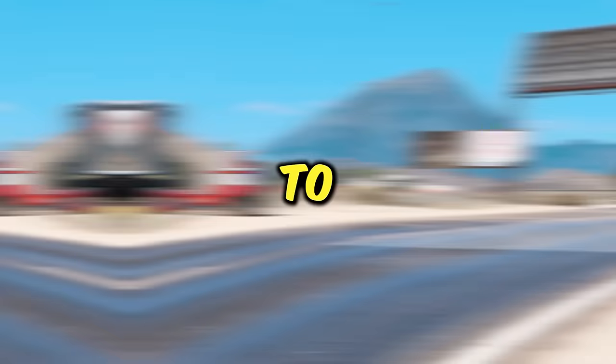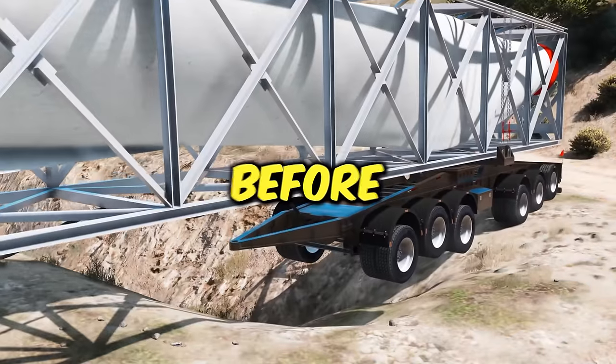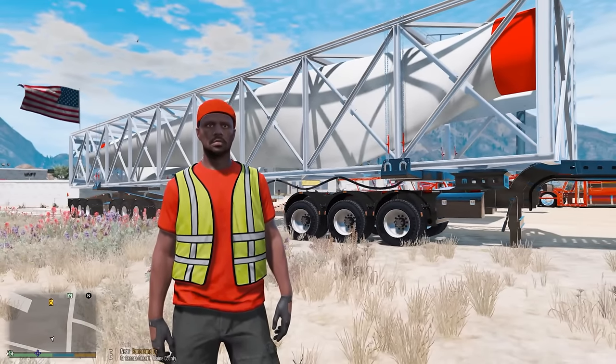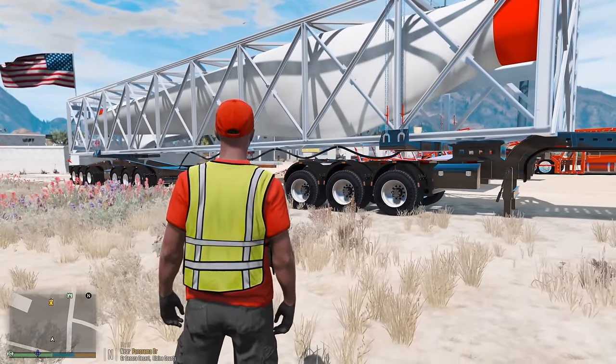Today, we are searching for an old abandoned semi-truck to upgrade into the craziest heavy haul truck that you have ever seen. But before we can do that, we need to find several key parts to make this build complete. The first thing we have to figure out is what truck is going to haul this oversized load. This is a wind turbine.